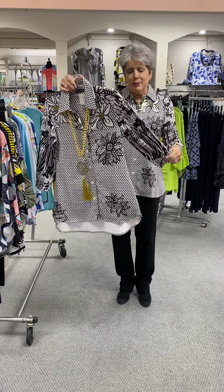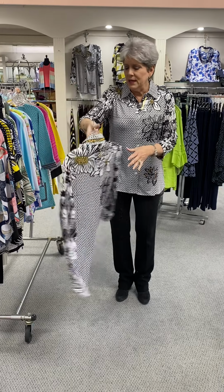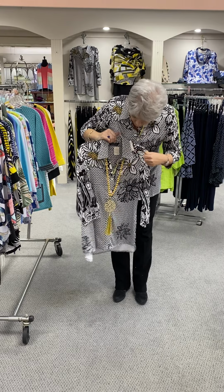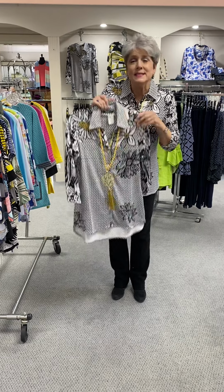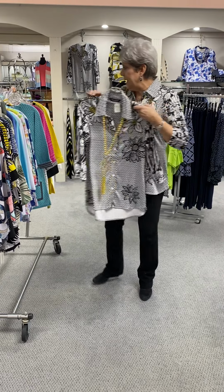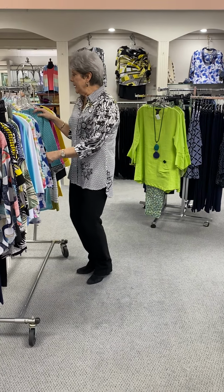And then the last Tango Mango is the one that I have on. It's a shirt style, but it's also in that great travel knit fabric. It's got the pop of color in the gold. It's priced at $69, and we put it with the Zinzi necklace at $48. And that's it for the Tango Mango.